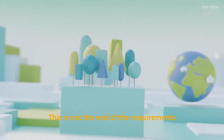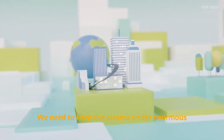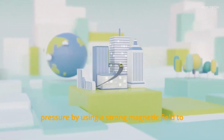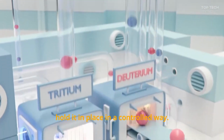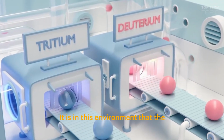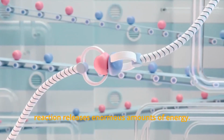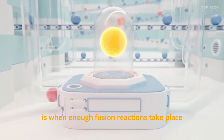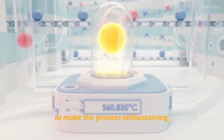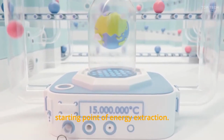This is not the end of the requirements for controlling this powerful force of nature. We need to keep the plasma under enormous pressure by using a strong magnetic field to hold it in place in a controlled way. It is in this environment that the fusion of nuclei takes place, and this reaction releases enormous amounts of energy. The most important stage in this process is when enough fusion reactions take place to make the process self-sustaining. This is when we reach the starting point of energy extraction.